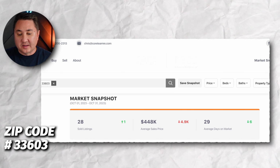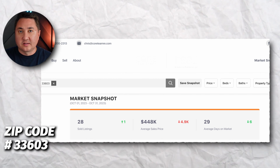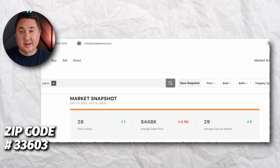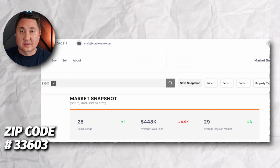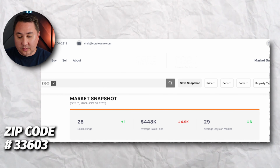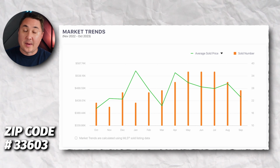But the fact that we're seeing a decline in home prices here is something that's interesting. So if you're looking in the Seminole Heights area, this southeast area, Seminole Heights, Tampa Heights, Riverside Heights, this is an opportunity. Let's pull up the graph and show what's been going on in the past year.